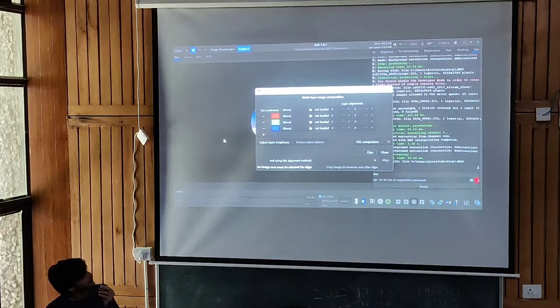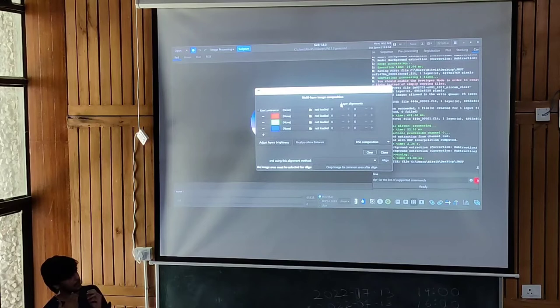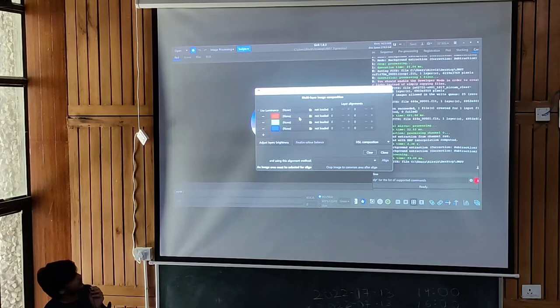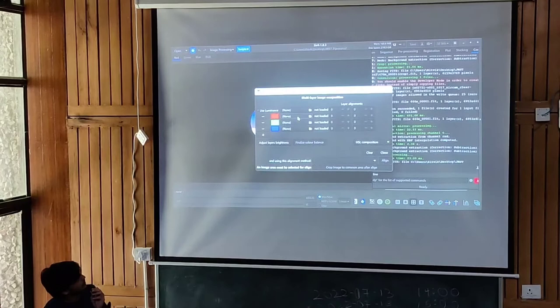Okay. Right. Like you can look at it, it says multi-layer image composition. If you think about it in terms of Photoshop, it's like adding three different layers and we overlap them to get our image. So it's kind of like that. But over here in Siril, when we load these files, we are also giving them a color.